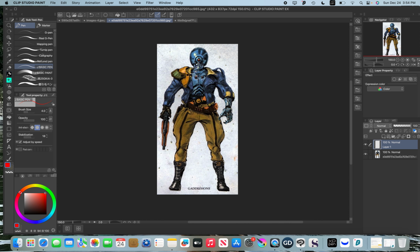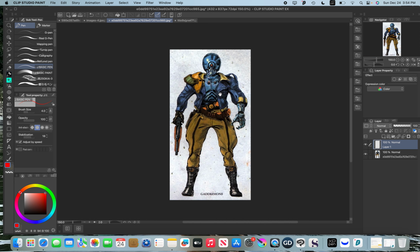So let's take a look at another piece here. I love the way the pants pop out here. This feels very old school, like old military style.